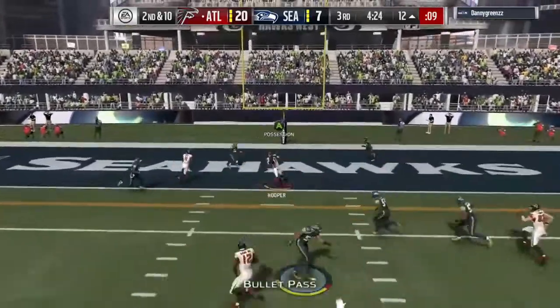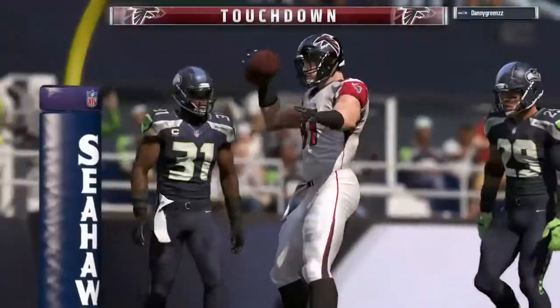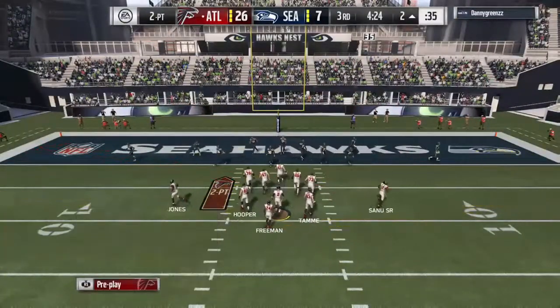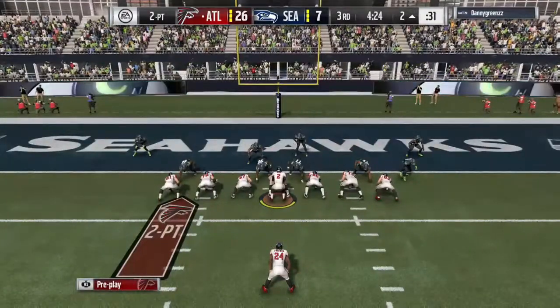Second and 10, it's Ryan. And that is caught. Touchdown, Falcons. Austin Hooper, a beast in the red zone with his 2nd touchdown of the game. And the Falcons will extend their lead.